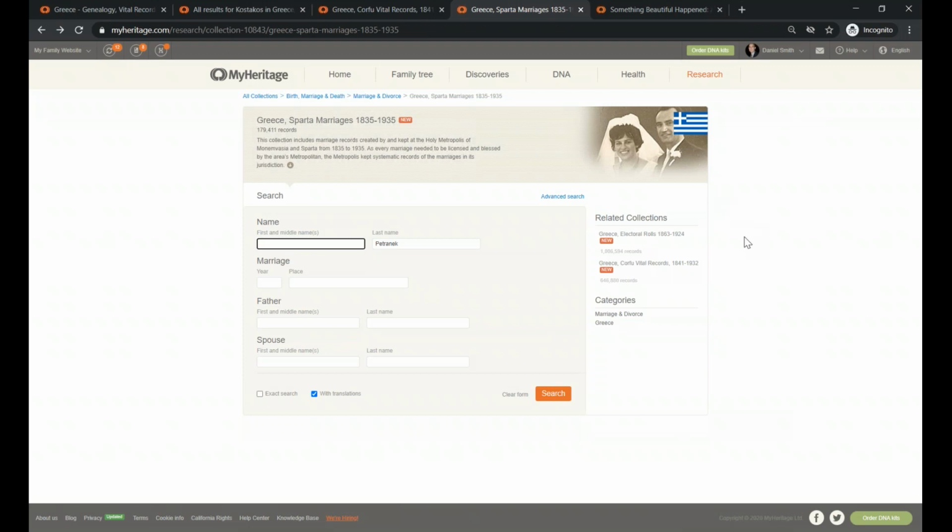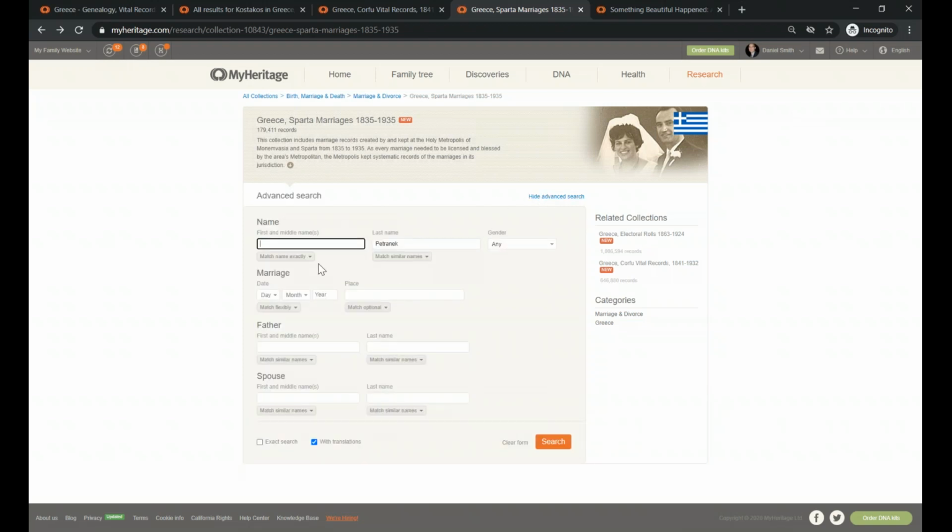The way you would do that in the search is, here's a search screen here. So this is perfect. Maybe instead of searching for a last name, you search for a first name and the spouse's name, if you know who the spouse is, and a village or an approximate time frame. That's how I found my great-grandfather's record. It came up as Taxiadhis instead of Eftaxias. And I'm like, oh my gosh, how did that happen? When I zoomed in on the record, I could see that the priest wrote it almost illegibly.